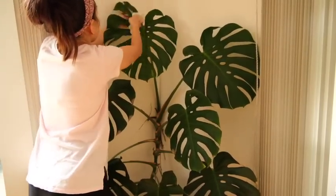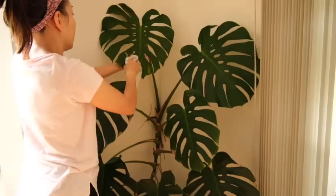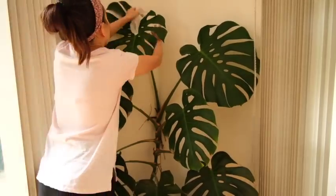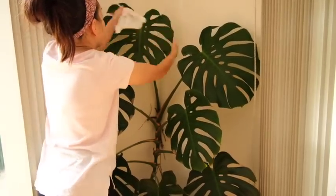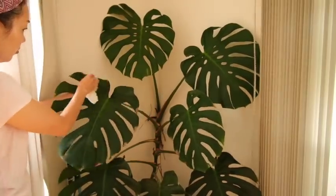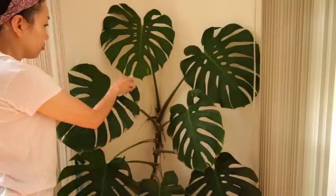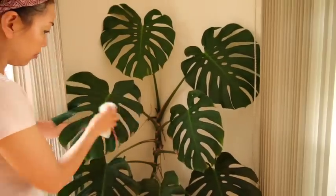Dusting plants is also really good for the plants because it allows more sunlight into the leaves so that they can photosynthesize. And this is my beautiful Monstera. I bought it and it was only knee high, and after about a year it's grown this tall. It's just a beautiful plant. I really love it.